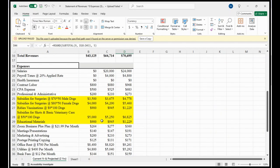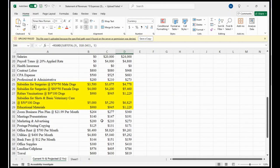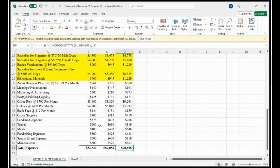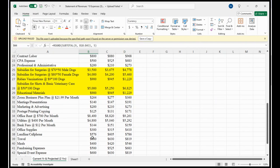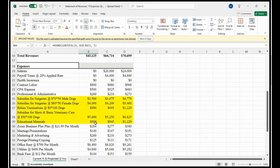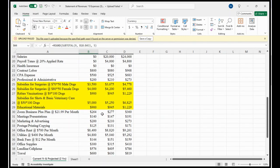Again, don't knock me on these numbers because these are just guesstimates on the very, very low end. Again, CPA, you may have just wanted to consult, or maybe they just wanted to file your taxes. I don't know what they charge, but if you have a more accurate number of what you think it would charge in your area, definitely go for that. But that's more in line with my area. Professional administrative, I just put $200 there. Again, you go for what you feel you should do.